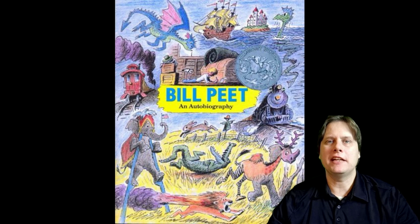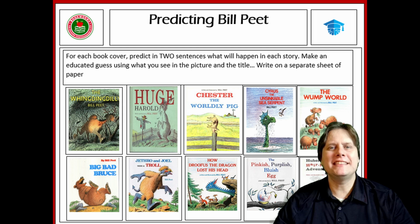And in this activity, I'm going to give you the covers of a number of different Bill Peet books. Some of which we have here in the classroom, some of which we're going to read, a few of which we won't read. I want you to look at those covers and see if you can make a prediction based on the information in the picture, based on the title of the book, what you think might happen in each book. You're going to work with a partner and you're going to have 9 minutes to try to figure out as many as you can.